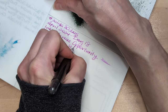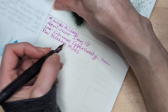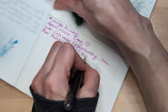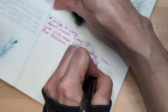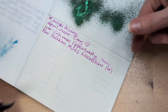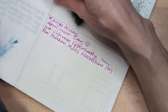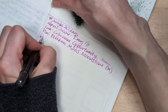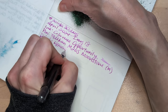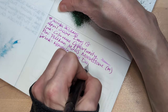Pelikan M205 Moonstone. The medium nib, which is medium. Doesn't write broader than medium. Just gonna put that out there. Drink. Hemingway daiquiri.